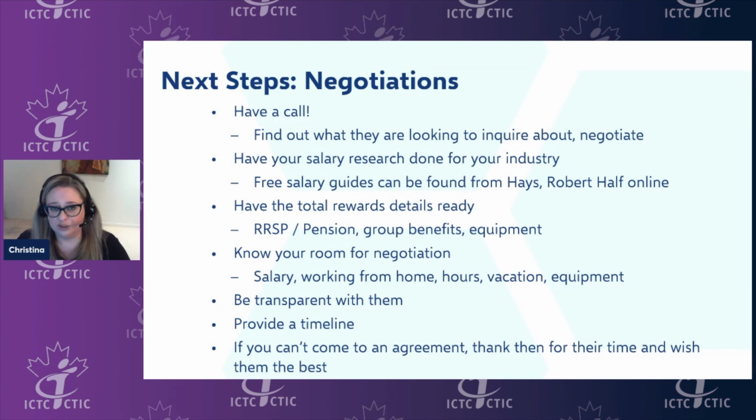And know your room for negotiation. Going into it, know if you have room for salary, if you have room to negotiate them working from home, full-time, part-time. Maybe they're asking about negotiating when they start, when they don't start. A lot of questions can come up. So make sure you have your information ready to have that call so you can address them, and either assure the candidate that you can accommodate, you can negotiate, and you can put something together, or perhaps you can't come to an agreement.